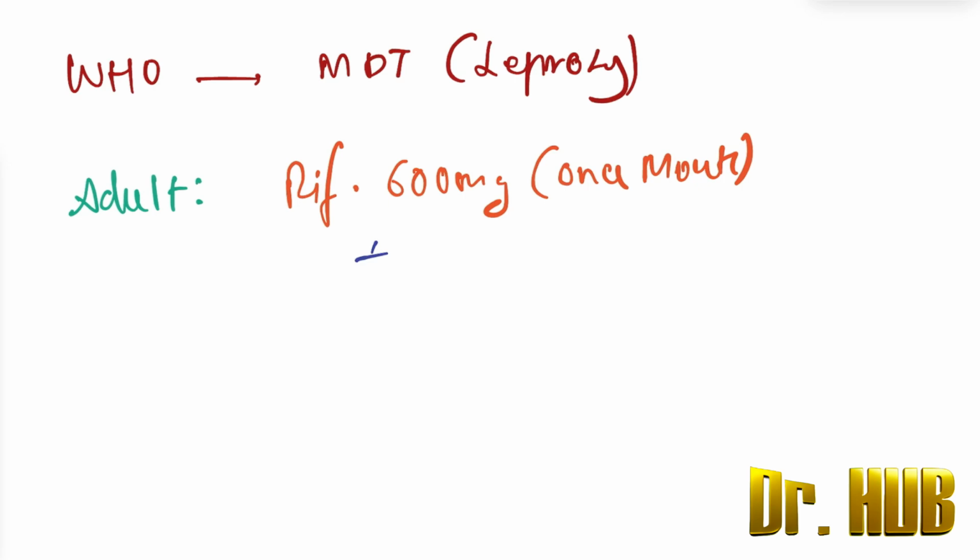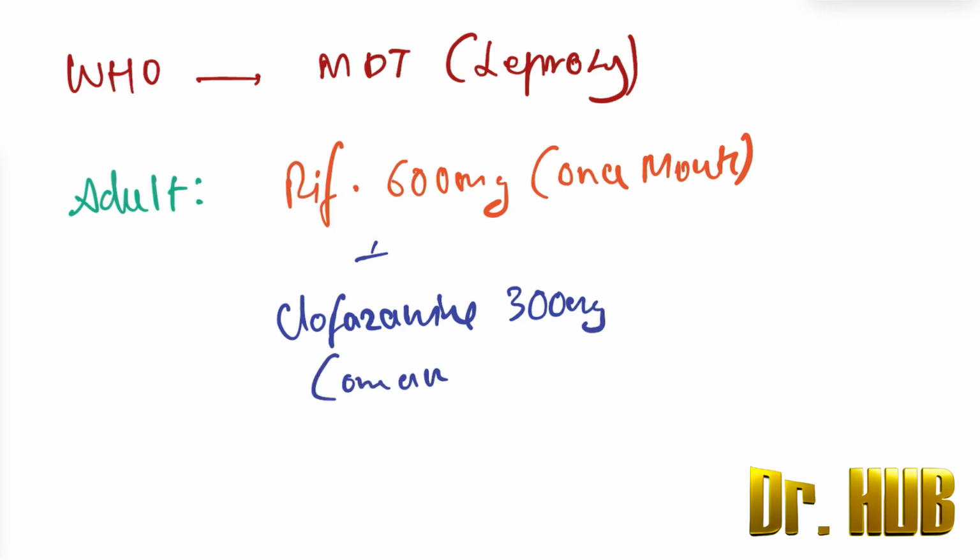Then comes the addition of clofazimine. Clofazimine is 300 mg, given once a month, and also 50 mg daily.